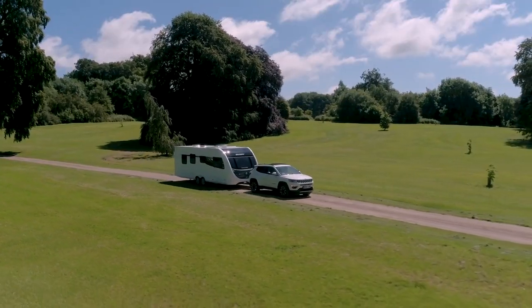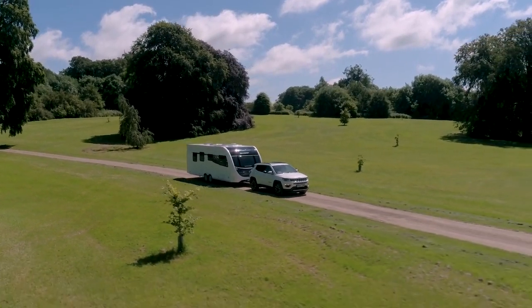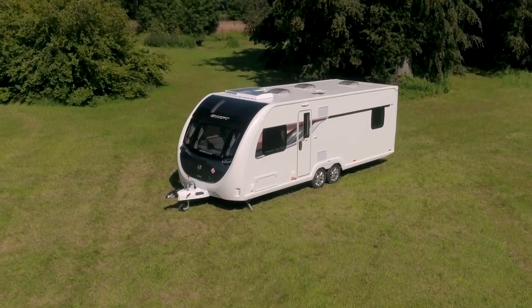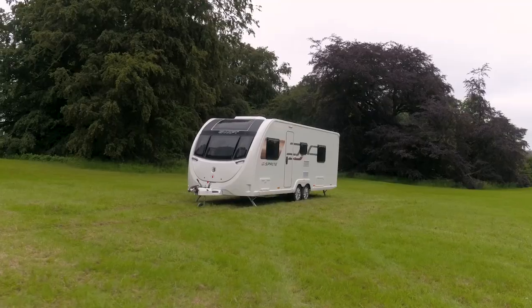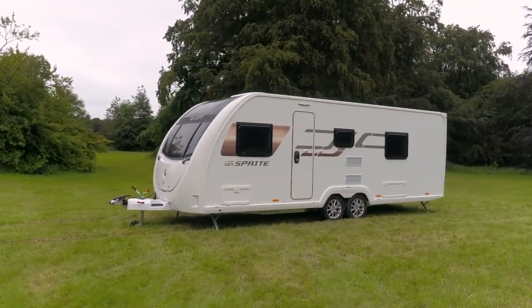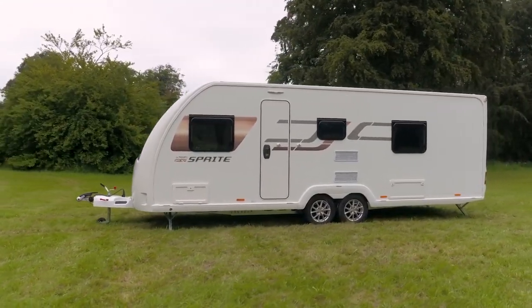The headlines for the new season: mid-range is expanded with the launch of 8-foot-wide Eccles X and Challenger X models, offering extra space and comfort. And Sprite, the UK's most popular tourer range, is transformed with a fresh, contemporary style.